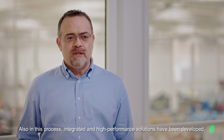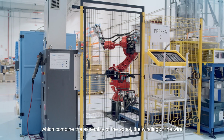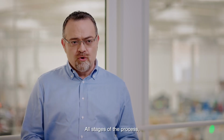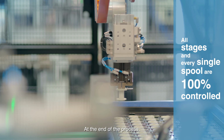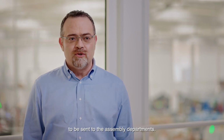Also in this process, integrated and high-performance solutions have been developed, which combine the assembly of the spool, the winding of the wire, and the final overmolding of the coil in a single production cell. All stages of the process and every single coil are 100% controlled. At the end of the process, our robots place the spools in plastic boxes to be sent to the assembly departments.